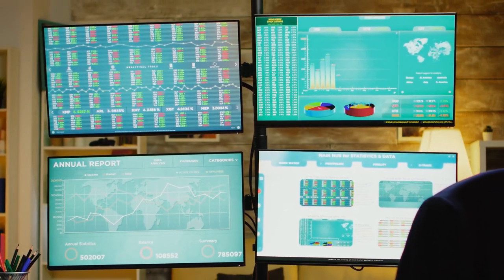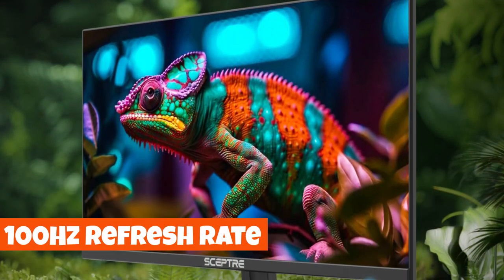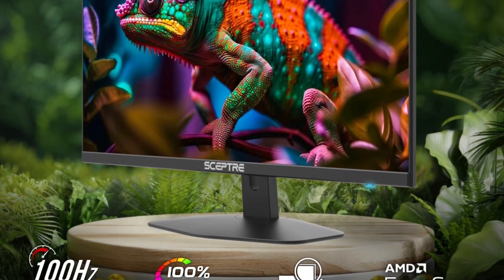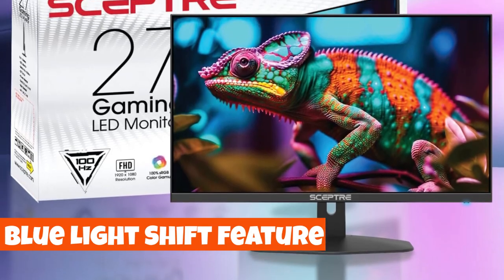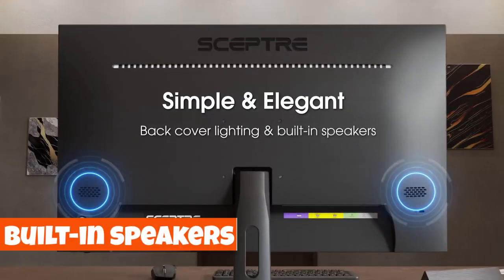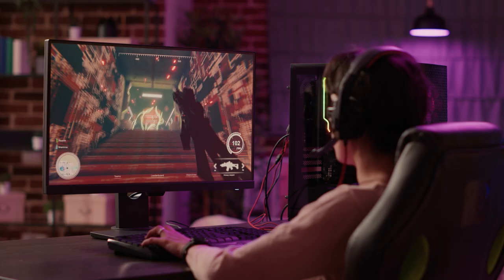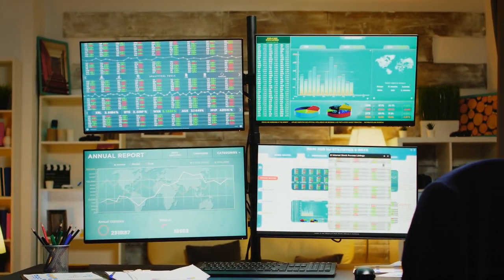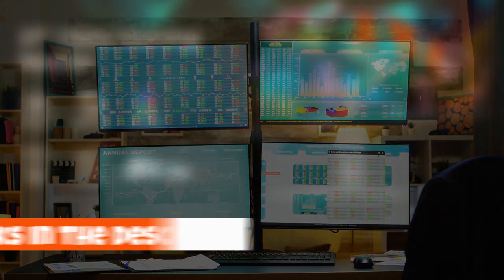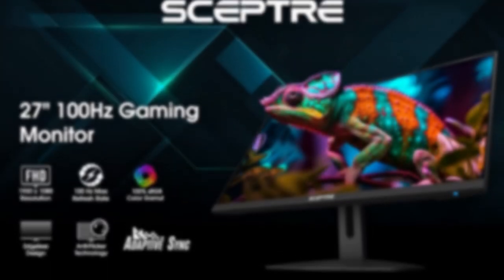Whether you're immersed in graphic design projects or navigating through action-packed gaming sequences, the 100Hz refresh rate ensures unparalleled picture clarity. Say goodbye to eye strain with the blue light shift feature, allowing you to work or play for extended periods comfortably. Compact and efficient, the built-in speakers enhance your workspace without sacrificing audio quality. Customize your setup with VESA wall mounting and indulge in the perfect blend of form and function for your photo editing endeavors.